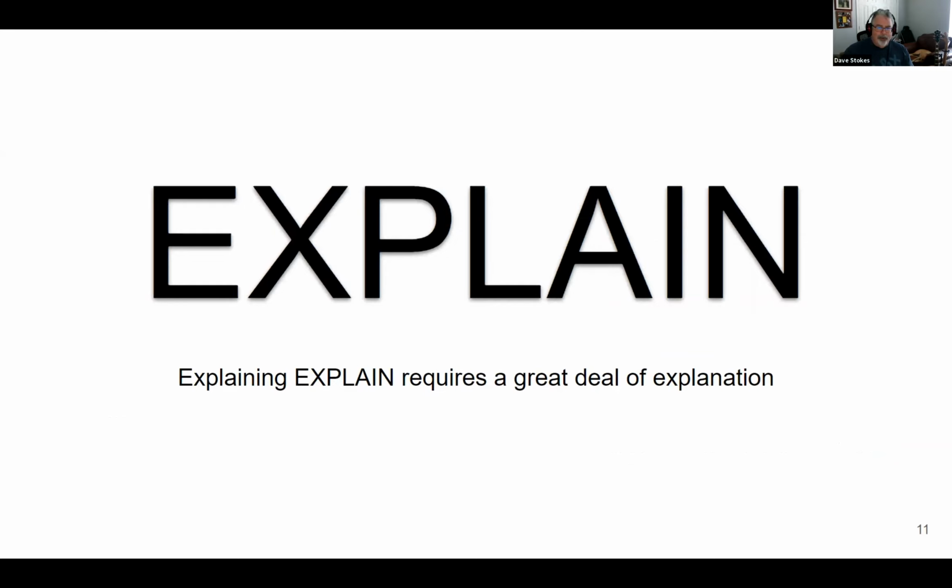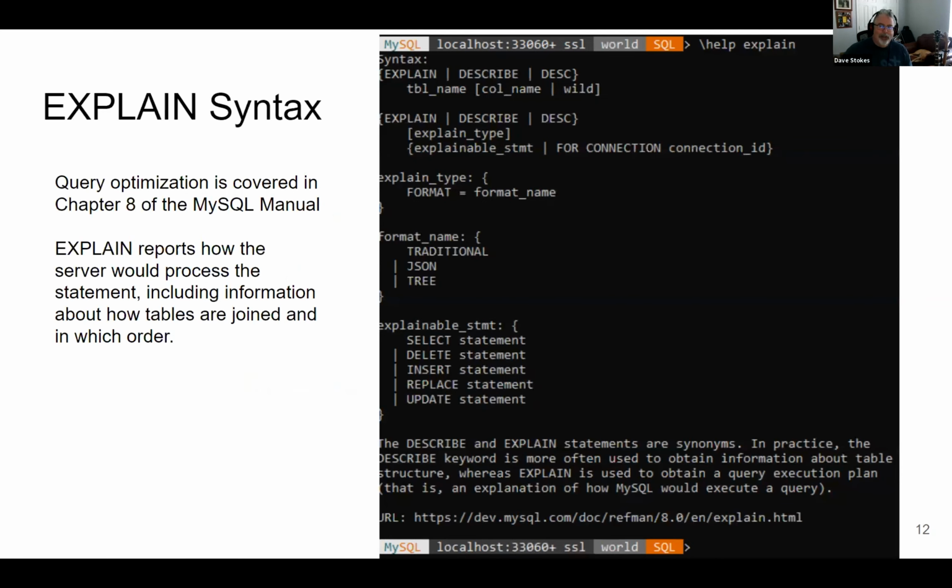Now, the heart of all this is using explain. And this is something else I could probably run a 2-week class on. Maybe I'll talk about this next year at ATO. And explain requires a great deal of explanation. I've been told this is a little bit hard to read. I've got to redo this.